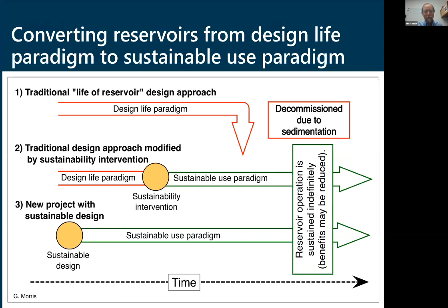So another model for this is converting reservoirs from the design life paradigm to a sustainable use paradigm. In the first option up here, we have the traditional life of reservoir design approach, where you design it for some period of time and then you just decommission it. And what we're talking about now is the traditional design approach modified by sustainability intervention, where you start off with the design life paradigm, but then you switch and start using the sustainable use paradigm. And for new projects, you could start off with a sustainable design from the beginning.